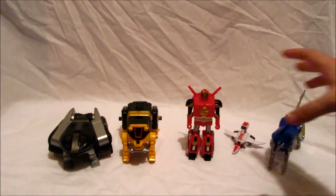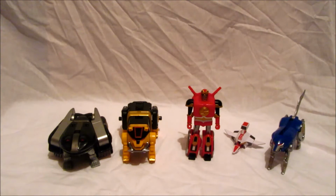The Ninja Zords are an amazing fleet of Zords. And of course, you have the Falconzord as well, which we have previously reviewed on the channel. But without further ado, let's have a look at each individual Zord, and so on.